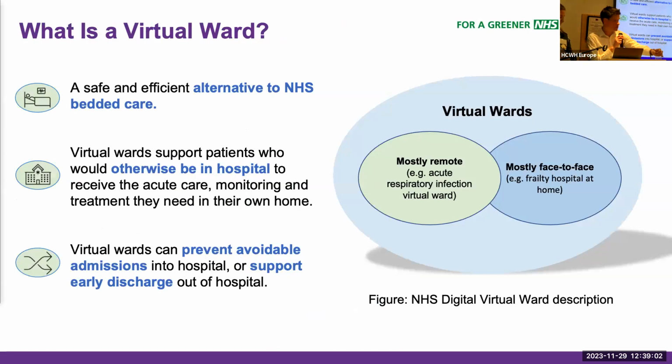So for those of you that don't know, what is a virtual ward? A virtual ward is defined by NHS England as a safe and efficient alternative to NHS bedded care. Virtual wards provide support to patients who would otherwise be in hospital to receive the acute care and treatment that they need in their own home. In our medium-sized district general, we support a population of about 550,000 patients.